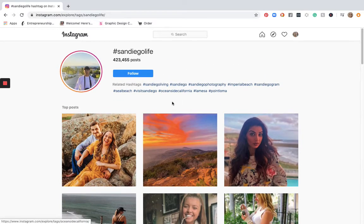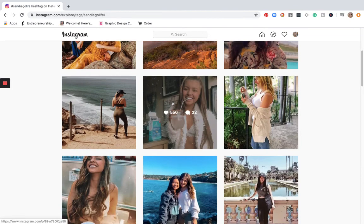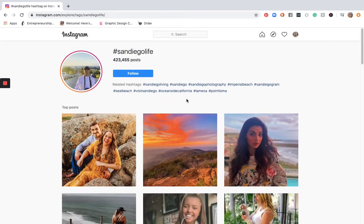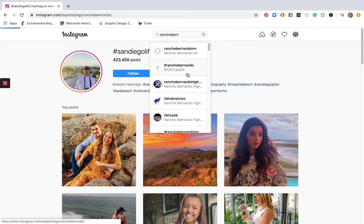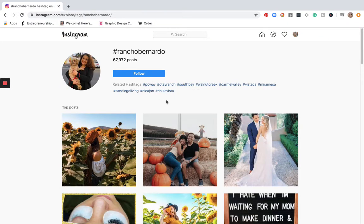I saw some where you did East County or something like that. So anything that you can do like Rancho Bernardo or whatever areas you serve, try to be as granular with the locations as possible. Yeah. Rancho Bernardo has 67,000, so that would be a good one. And then it gives you little suggested hashtags here, which is also really good. All right, let me go back to your account.